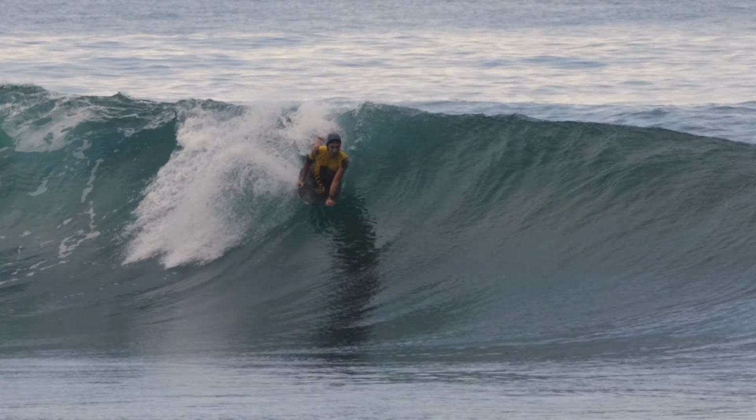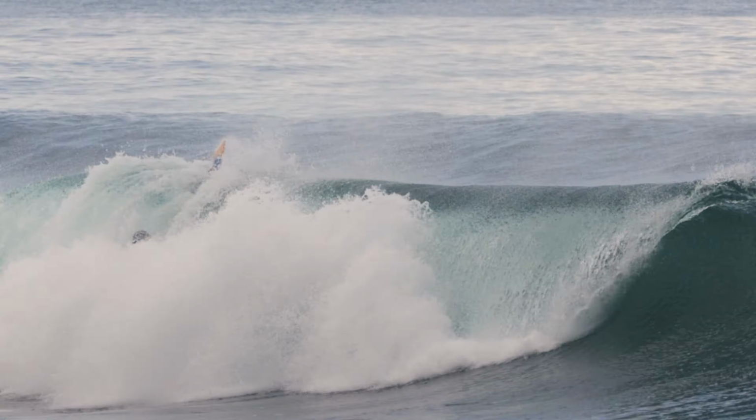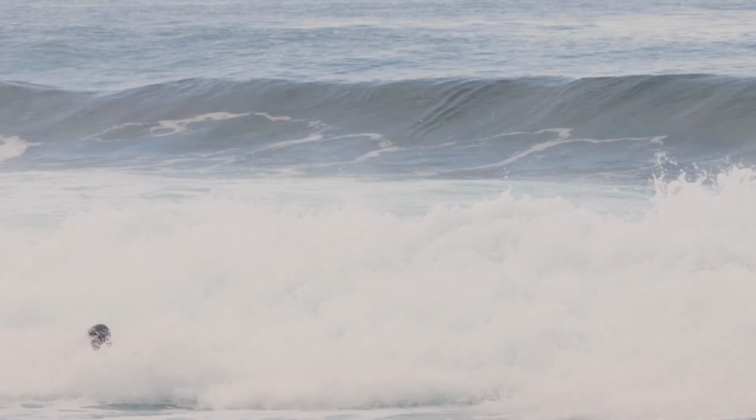So if you're going to get out in the surf, particularly in the tropics, you want to have some head protection. If you're going to a spot where there's a heavy reef break, you want head protection from getting hit hard. There are a lot of options on the market, so take advantage of that.